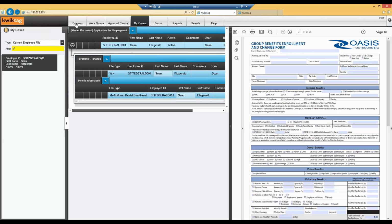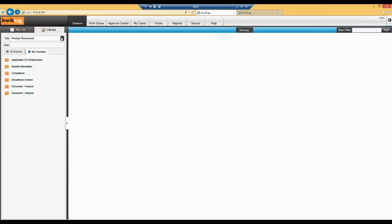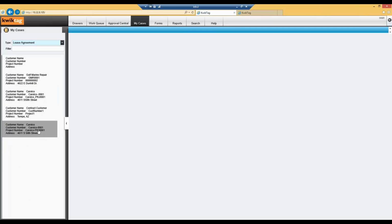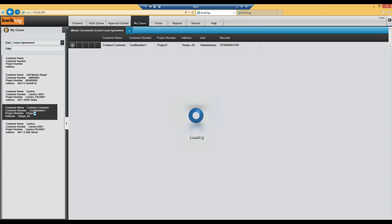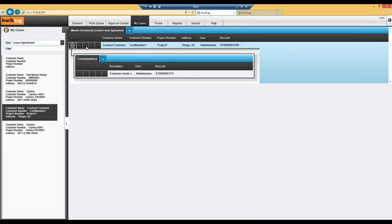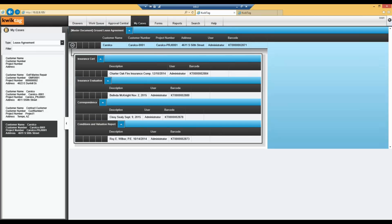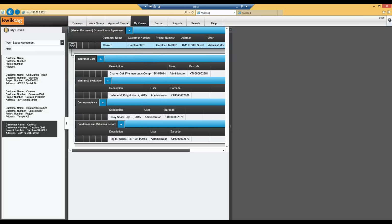Lease agreements is another one that people ask us. Oop, I got out of cases. Clicked on the wrong thing there, Mary. So let's see here. Yeah, lease agreements is another one. I mean, it can just be built really. You think about what you need, how you want to build this out, and KwikTag we can configure it for you and build it right out to whatever you may need.